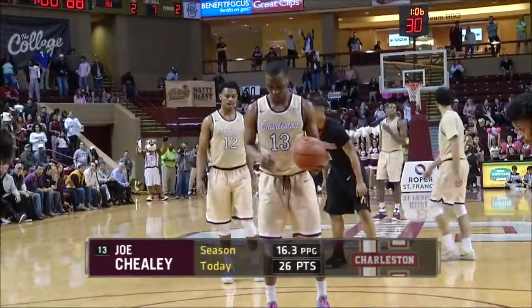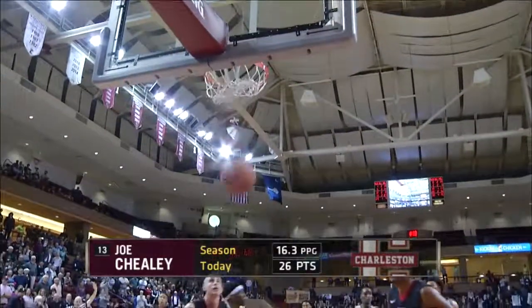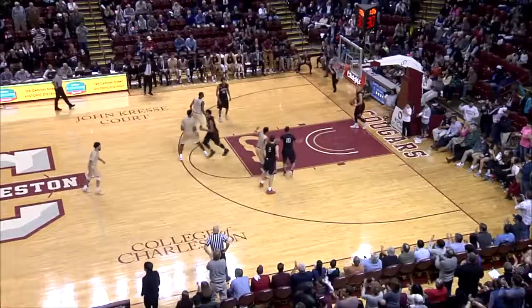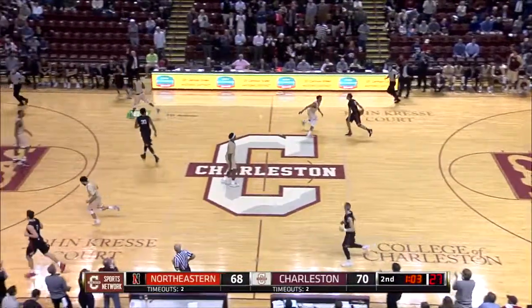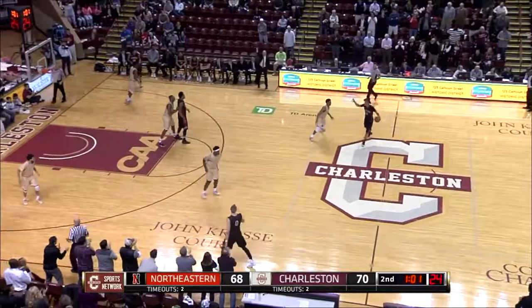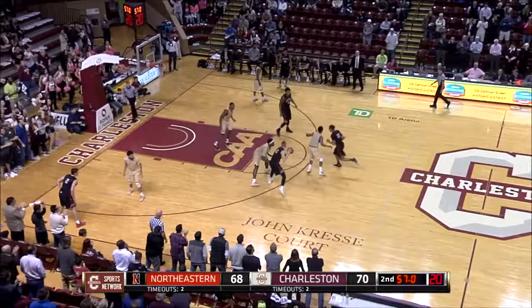I don't want to jinx myself by saying the game, so we'll just say regulation. Second free throw coming up for the captain, and it's good. Joe Chile now with 28 points, but more importantly, Charleston with a 2-point lead, 70-68. T.J. Williams working against Cam Johnson. He's got it in the front court, middle of the floor at the logo, near the timeline. Clock under 1 minute to play.